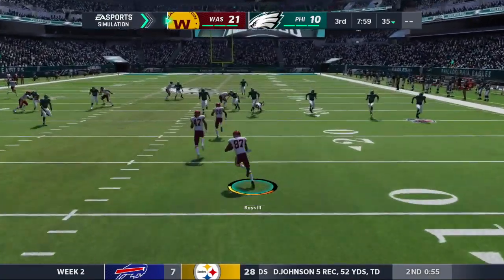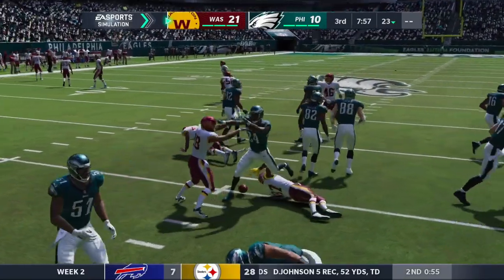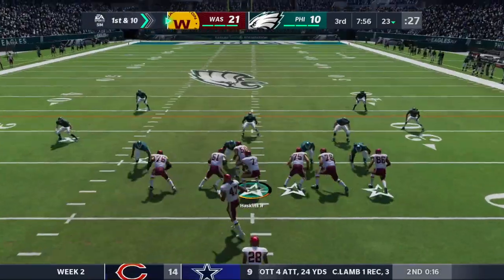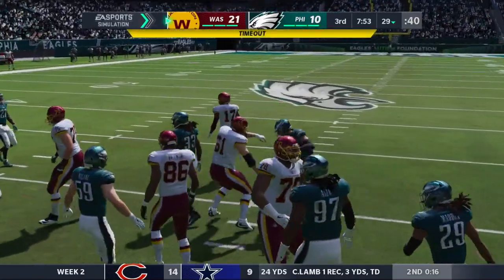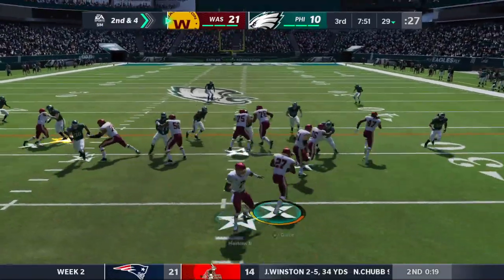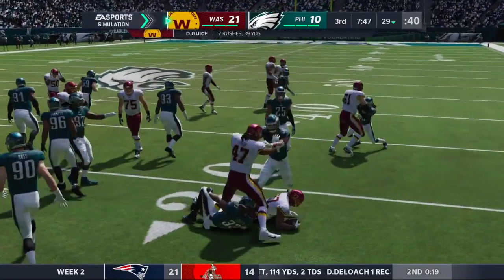And now here's Ross. And able to get this across the 20, but not much further. They'll start the third quarter here on the ground. Geis. And he went nowhere. He'll lose yardage.